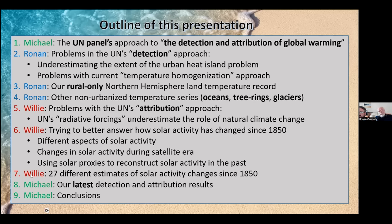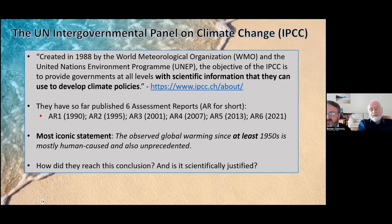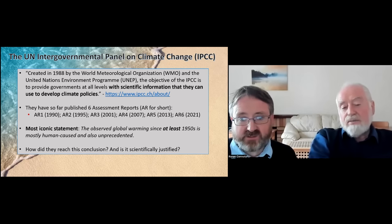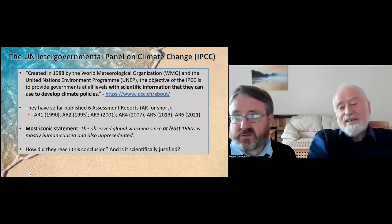So for those of you who don't know about the IPCC, let me give you a bit of background. 35 years ago, the World Meteorological Organization and the United Nations set up an organization called the Intergovernmental Panel on Climate Change, or the IPCC. The purpose of this organization was to provide governments at all levels with scientific information that they could use to develop climate policies. Over the last 35 years, they've published 6 reports. The main takeaway from these reports is that the observed global warming since at least the 1950s is mostly human-caused and unprecedented. So how did they reach this conclusion? And is it scientifically justified?